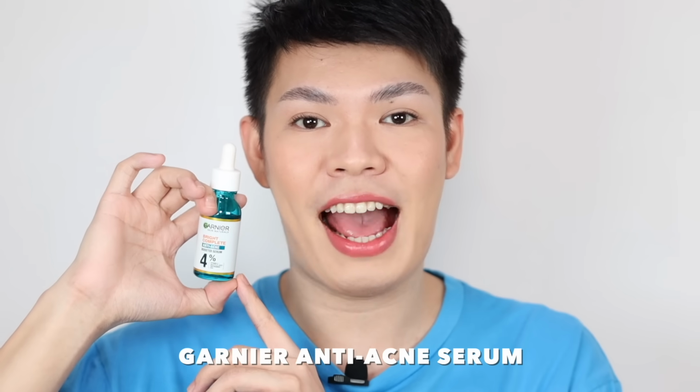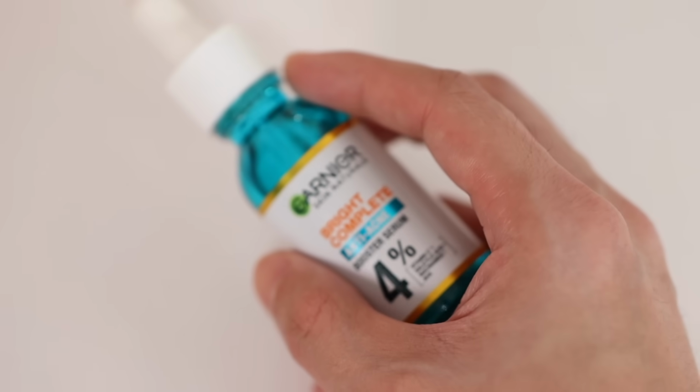sa mga favorites ko. First up, we have the new Garnier Anti-Acne Serum, which I have been wanting to get my hands on for so long, even before pa siyang i-launch. Love the bottle, by the way, kasi it looks so pleasing to the eyes. As for scent, this one actually smells really close dun sa vitamin C serum, which makes me so happy kasi I love this scent. Siguro by now, alam niyo na how much I love the Garnier Vitamin C Serum, as in sobrang favorite ko yon.